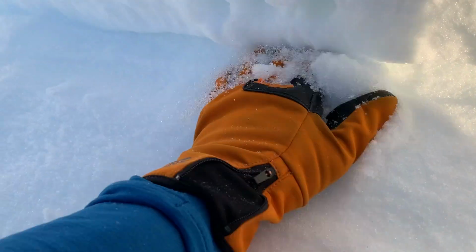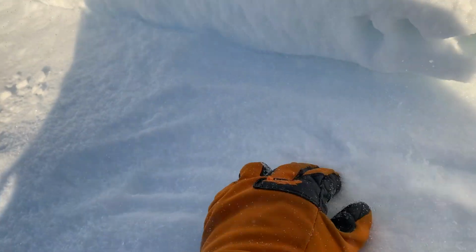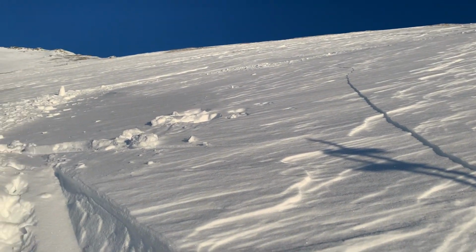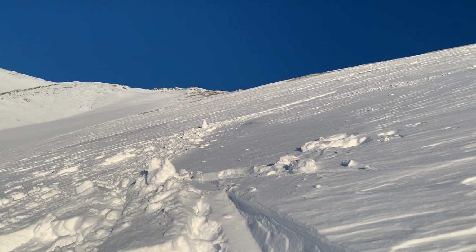We have this one finger wind pack layer with a thin layer of extremely loose facets on top of this very low friction crust. Cracks have radiated out at least 50 to 75 yards in that direction where the slope did not slide.